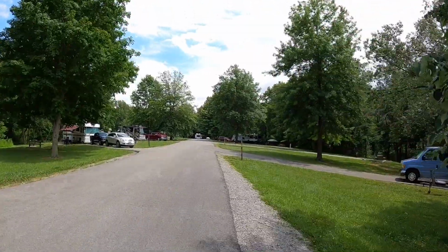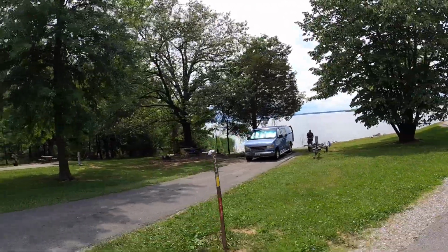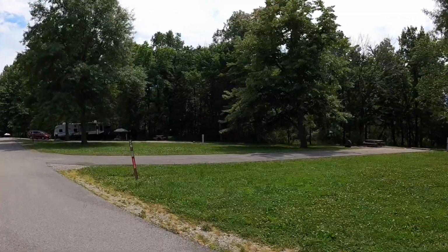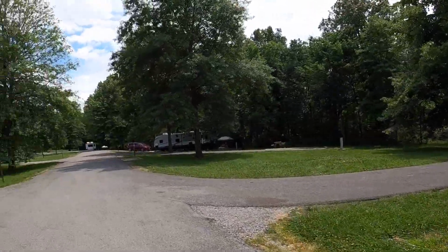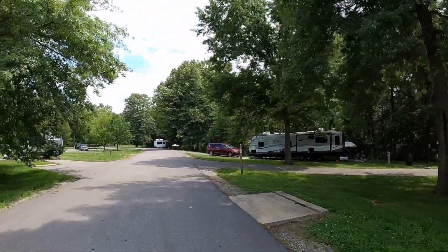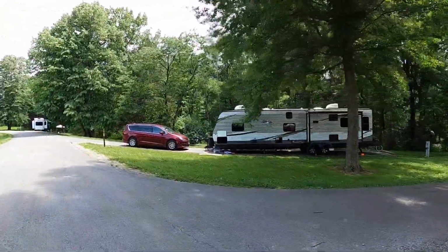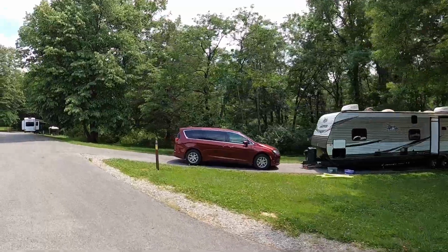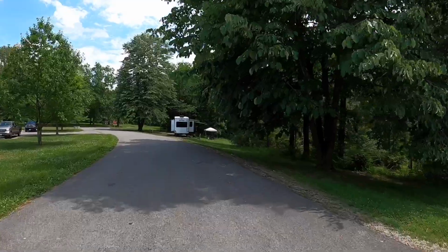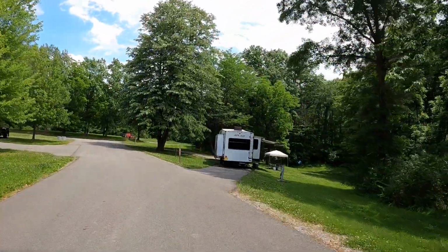And as you're coming out of the loop on the right is site 55. You're backed up right against the water. Really nice site. Here's site 56. And again, these are power only sites, but they all have a fire pit and picnic table. There's site 57, looks like a lot of good shade. Same with site 58. And then as we leave the camp loop, the last site, it's a pull through site, number 59.